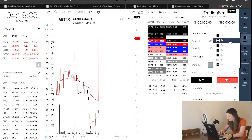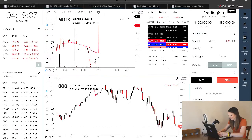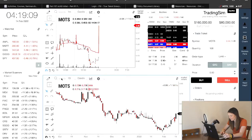Maybe it is good to have two charts, with the MOTS on the other chart. So it's still green, but resistance is right here at 51. So that makes me feel better about shorting. Oh, it's at 49, so I better do 48. So let's sell. Gotta sell short, 100 shares, lots at 48, limit, good till cancel.